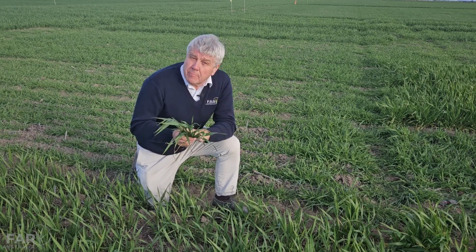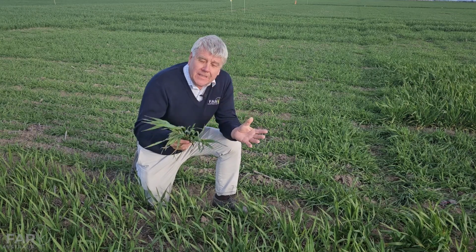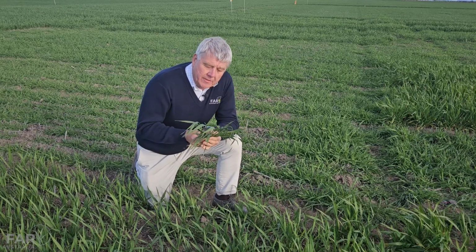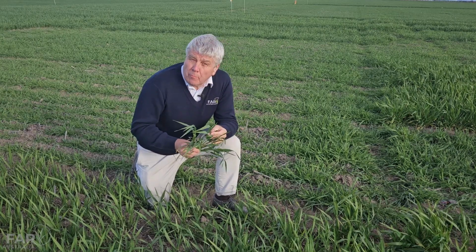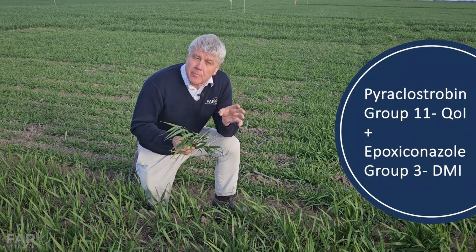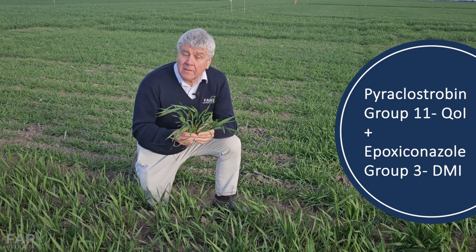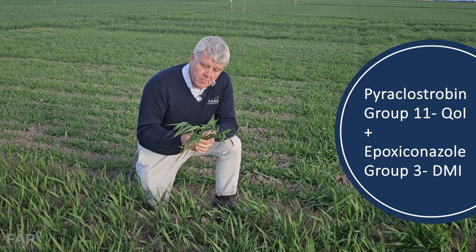The other product that performed very strongly here last year, although they don't definitely have the longevity that we might have expected, say, 3 or 4 years ago, products such as Opera, a mixture again of a strobilurin, in this case pyraclostrobin, mixed with epoxiconazole, performed well in our first spray scenarios.